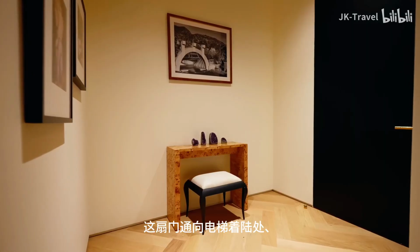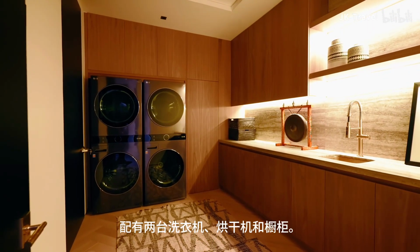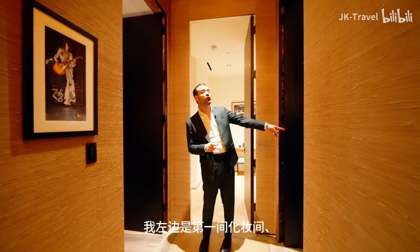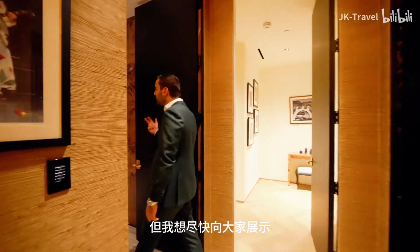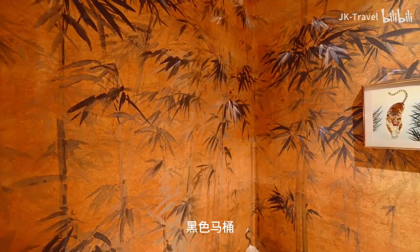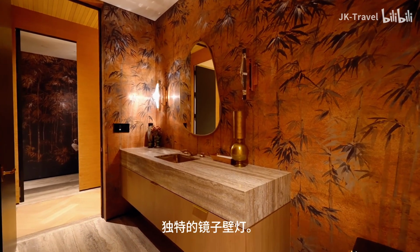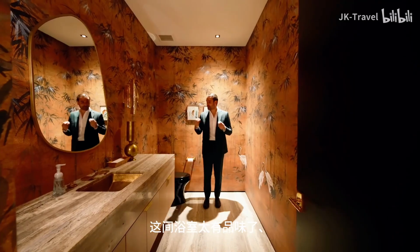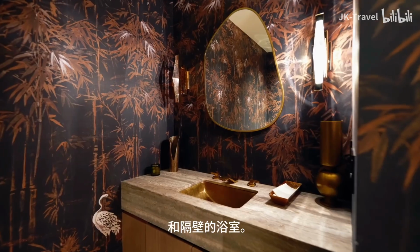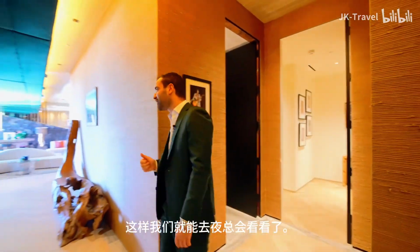This door opens up to the elevator landing, and we have another room here, which is your laundry room with 2 washers and dryers and cabinetry. Now coming back to this point, we have the first powder bathroom to my left, but I wanna quickly show everyone the second powder bathroom. Love the wallpaper here, black toilet. You have the floating vanity with a big stone reveal, unique mirror, wall sconces. This bathroom is so tasteful, and again, that safari theme continues with this bathroom and the bathroom next door. Now let's go back to that hallway again so we can check out the nightclub.